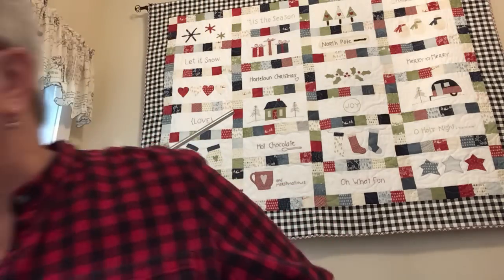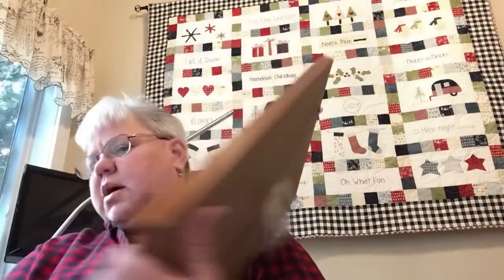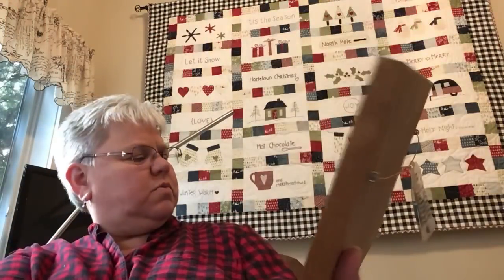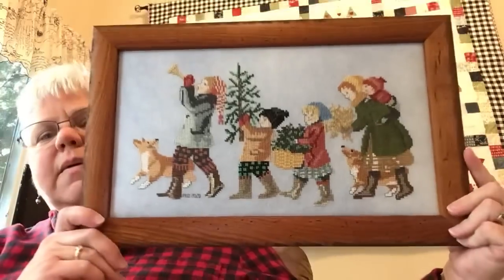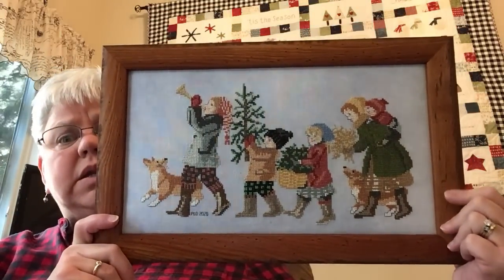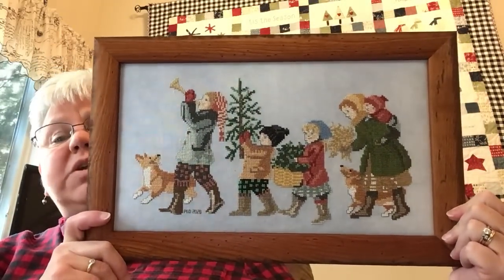So the framing, that's one of the reasons why we're here, is my framing has come back, and I didn't show you what I was taking before I took it. It just sort of happened. I had stitched this back in, let me look at the year. Well, the year on it's 2020. I started it, I think, on my birthday in 2019. Pretty sure.